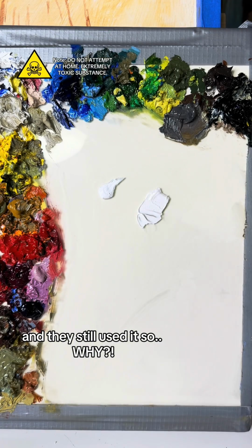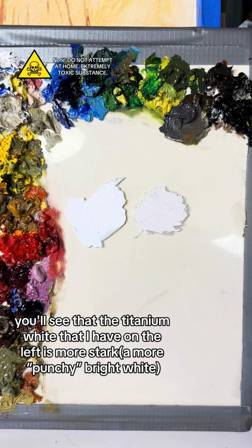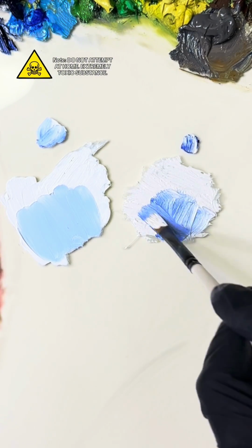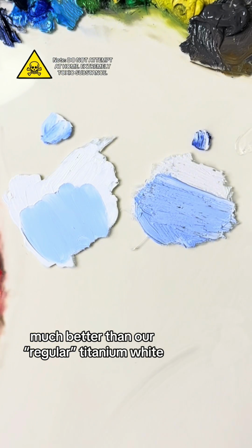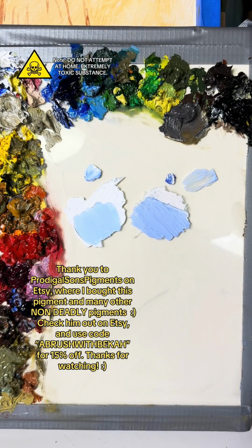So why? Well, let's look at the different colors. You'll see that the titanium white that I have on the left is more stark, while the lead white is very warm. But when I mix in different colors into them, you'll see that that lead white actually retains the pigment much better than our regular white. I mean, it is a beautiful color, but is this really worth dying over?